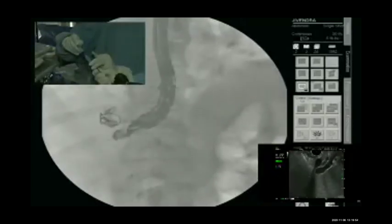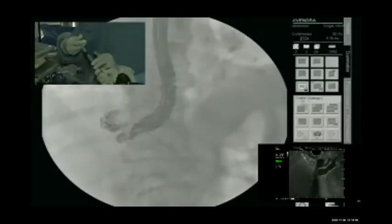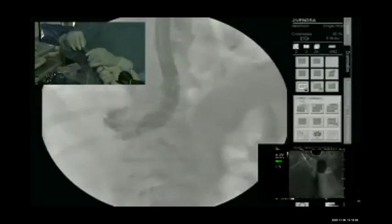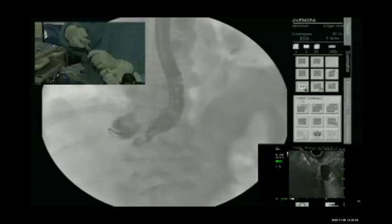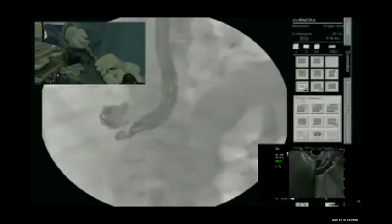Now you see? Fast color. Just water color. Put it up. Now you see? This was 1 ml glue and 1 ml lipid oil. 1 ml glue and 1 ml lipid oil.